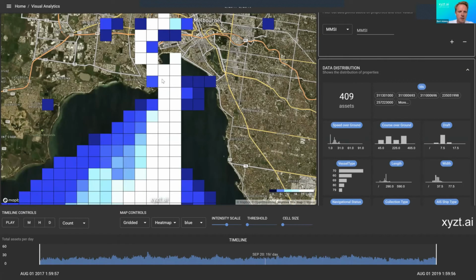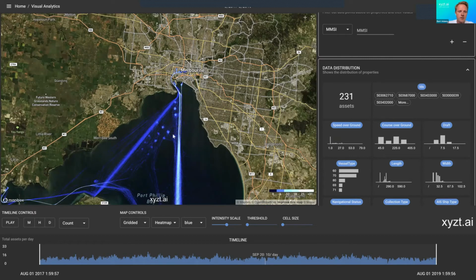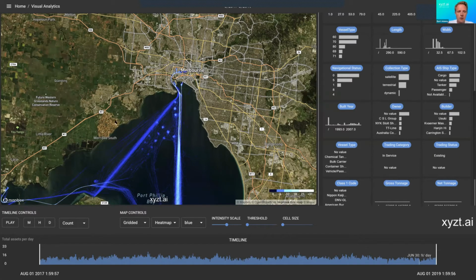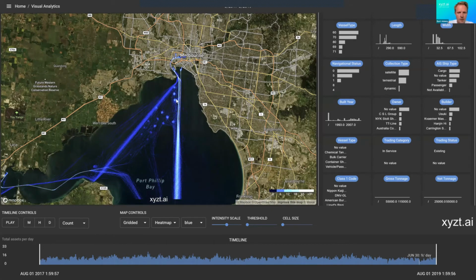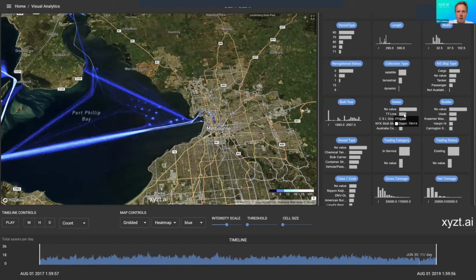So let me zoom in a little bit here on the Melbourne area. For example, here you see some vessels that are at anchor, and here you see the main lanes. Here at the bottom, you now see for the area in the map the trend line of how many vessels there are. And then here on the right, you see an overview of all the properties in the data. So for example, here I could see that the main shipping operator owner is TT Line in this area.